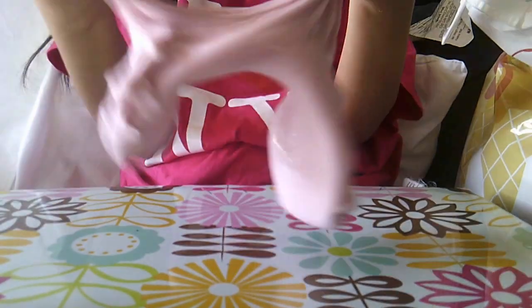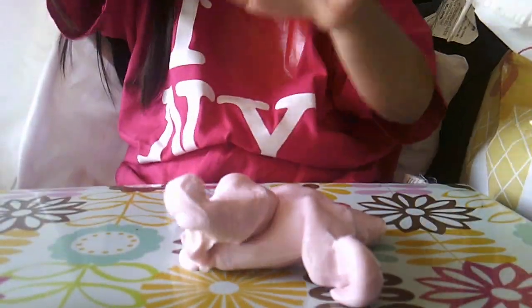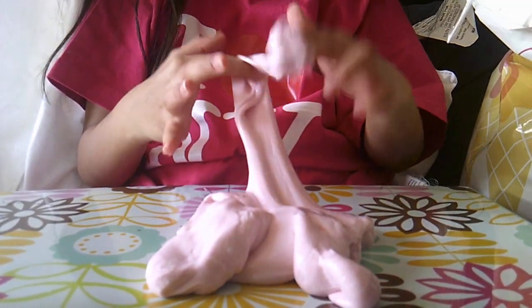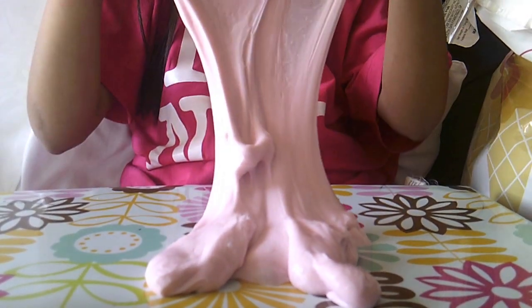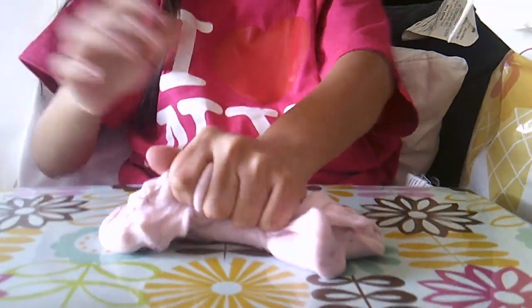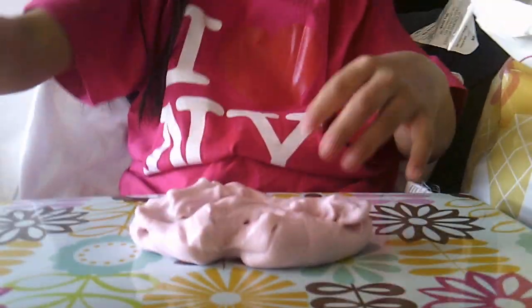So yeah, look at this. Look at that, it's perfect, it's so pretty, like a little jelly bean. So yeah. So very sticky. So sticky. Oh my gosh, I really like that. So yeah.